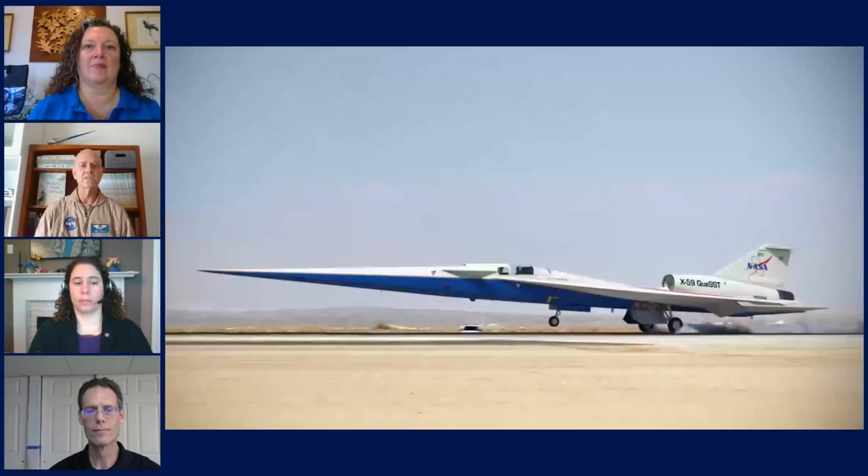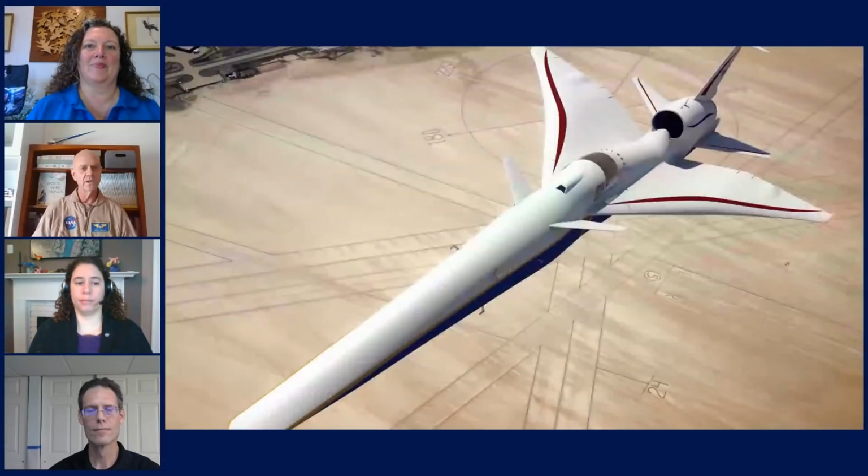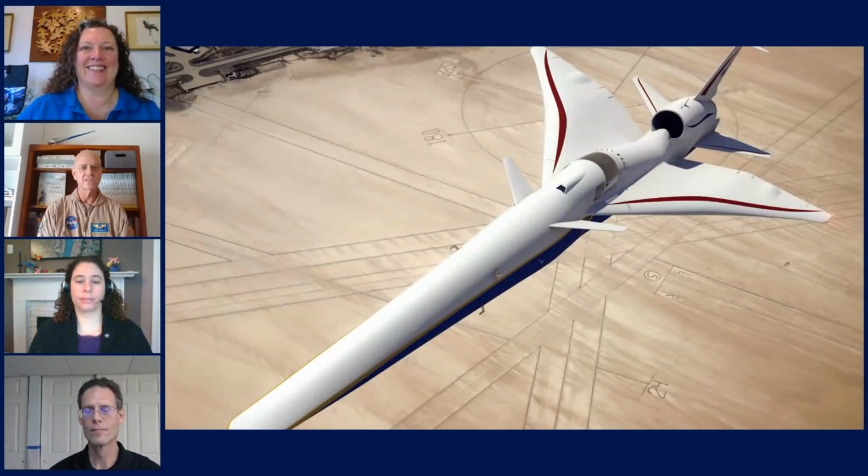So the big thing this airplane is going to do is go out and get the data so that we can reset that regulation, so that it is based on noise and not just on don't go faster than Mach 1. So that's the basics of it. Let me know if you want me to go into more detail on the different phases, or if that's good for right now. That's good for right now. I'm sure we're going to get a lot more questions about the program.